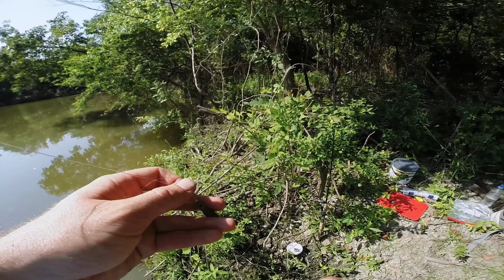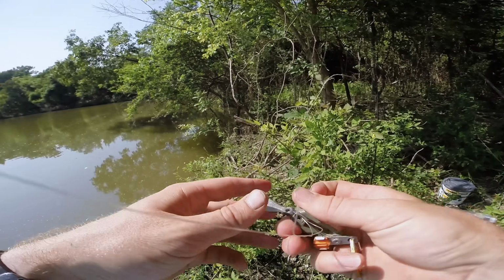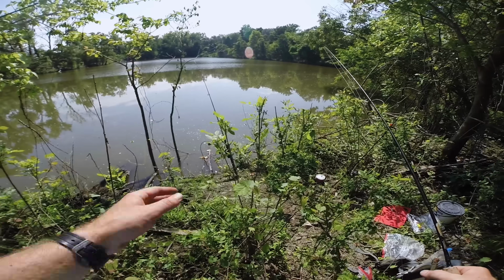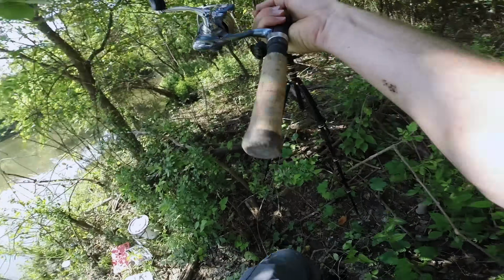This pond is actually very shallow. I think I'm gonna switch back to a surface presentation because I'm getting a max depth of maybe 4 feet. I've got my bobber rigged up. It's time to do a little exploring with my crankbait.